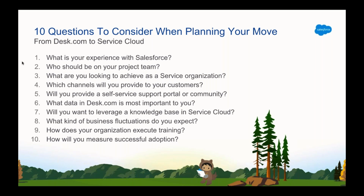As a Desk.com customer, you have available to you the power of Salesforce at Desk.com pricing, if you take advantage of our license exchange before Desk's retirement in March of 2020. For more information about that, contact your Salesforce account executive.